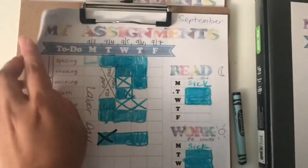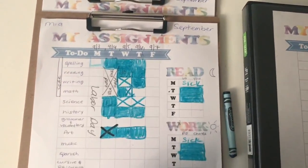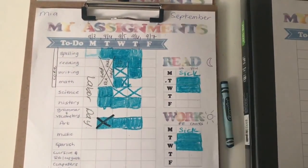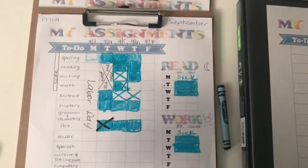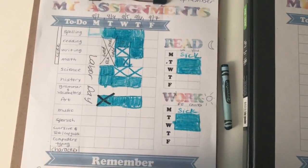And then each child, I have the name at the top, and then each week they pick a different color. They really make it their own. They pick a different color, and any subjects that we don't do or that we don't do every week, we mark off. So that's how we're doing that.